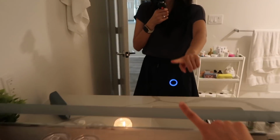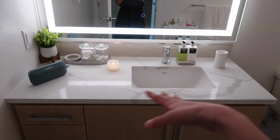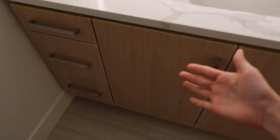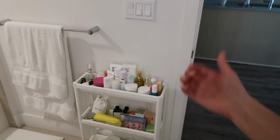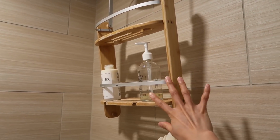Next up is my bathroom. Ta-da! I really like the countertop, and I really wish that this marble was over there too, but they decided not to do that. So there is no mirror here where I can store anything, but there are some drawers and things like that underneath. But I had to get this from IKEA to store all of my products that I use. I also got this shower caddy to also help organize my shower, and my essentials are over there. It's a pretty big space in terms of the bathroom. I definitely feel like I can move around.